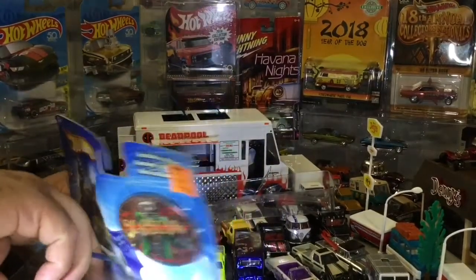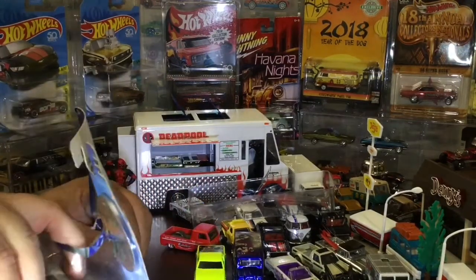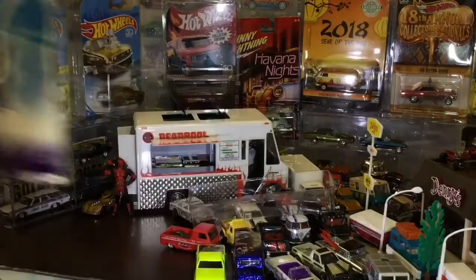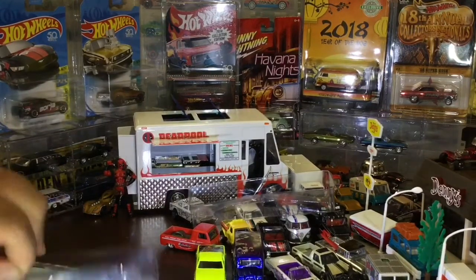So, did we need to put words? Oh, Deadpool fell down from all that shelfware. Alright. Oh, the stupid thing came off too. Okay, just making a mess over here for you, bro.